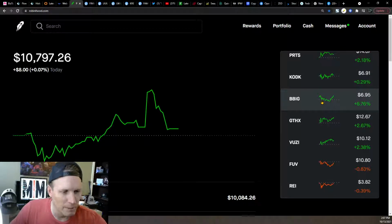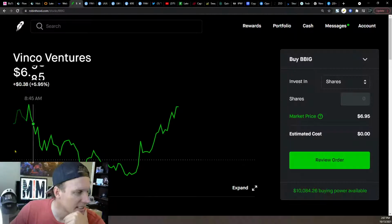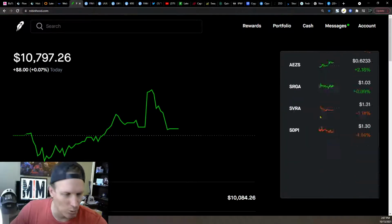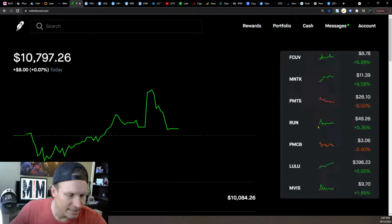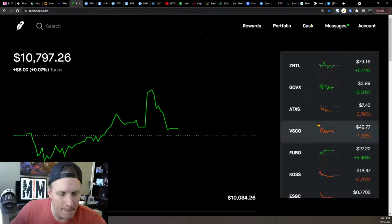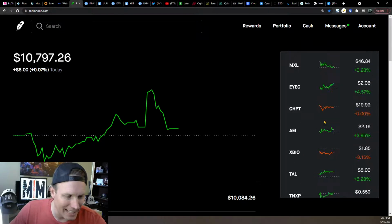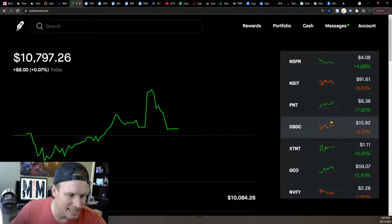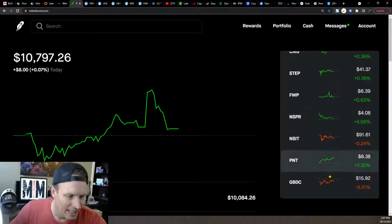BBIG wants to run. It's got to clear the tower. 6.98. It was turned back. 9 out of 10 times you will see that it will be turned back. Once it hits the intraday high, 9 times out of 10 it will pull back. But many times it does defeat that. But typically it does not. It will pull back there and will hold.